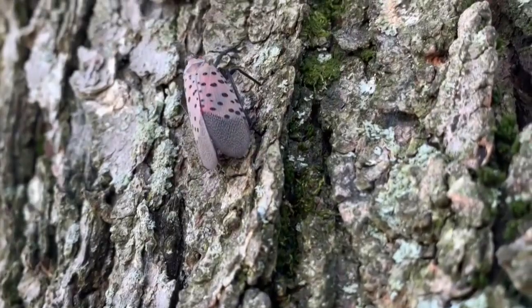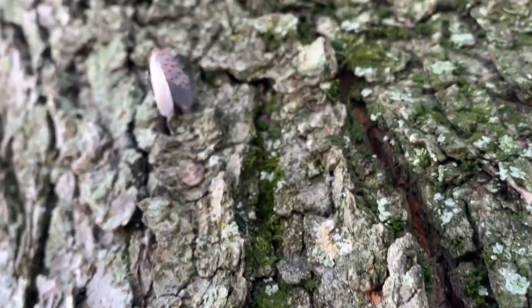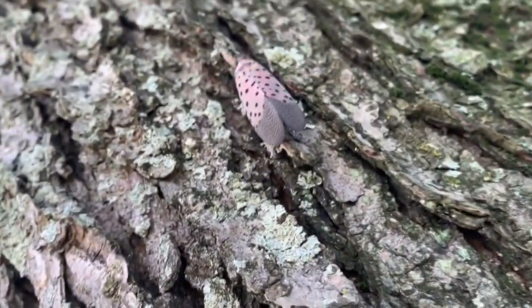We met last year in the Rose Garden, where we explored some of the chemistry of fall color, the beautiful trees that are in the Rose Garden. Well, today we're here to talk about another environmental topic. This is the spotted lanternfly, a beautiful looking pest, but a lot of negative press in the news today.